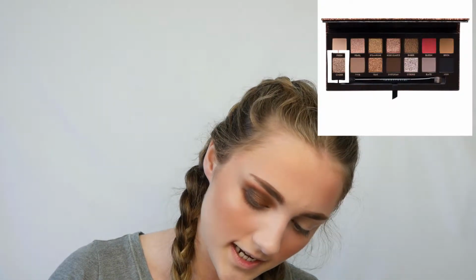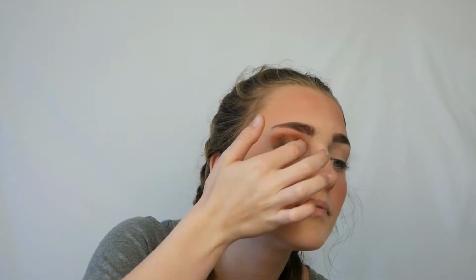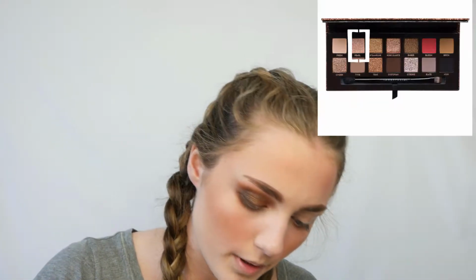I'm then going to take the shade Cinder, I think, and just do that on the middle bit, or just go over the top of it. And we do have a tiny bit of fallout, so we're just going to flick that away. And then I'm going to take a tiny, tiny little brush and highlight my inner corner using the shade Pearl.